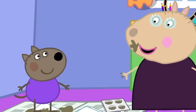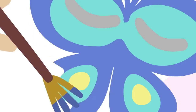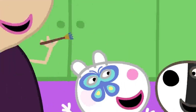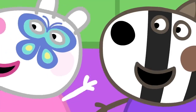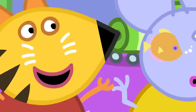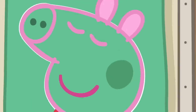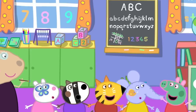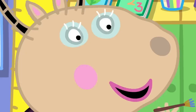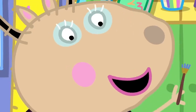Brilliant idea, Danny. We'll do face painting next. Everyone is getting their face painted. Susie is a butterfly. Danny is a zebra. Freddy and Emily are a tiger and a fish. And Peppa is green. I'm green. Oh! That gives me a fantastic idea.